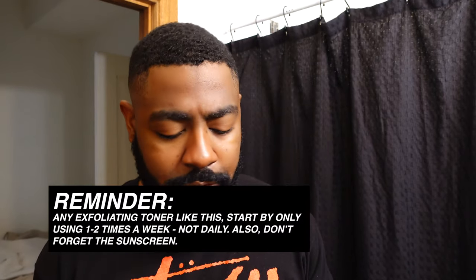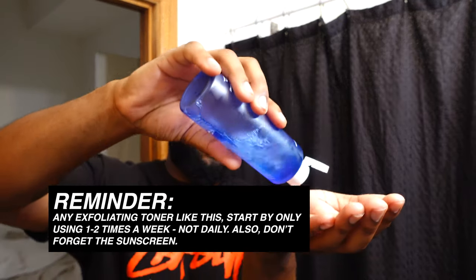What I do with this is super simple. I splash a little bit in my hand, rub it together, and pat it into my face, right? Super gentle. You don't want to rub your face too hard. Some people use cotton swabs, some people use cotton pads. I like to just get my product in my hand and put it on my face. I'm not an expert, but I feel like the cotton pads soak up too much of the product, and I'd rather just put it straight on my face. All right, so once it's in, just make sure it's dry. Step number two is done.